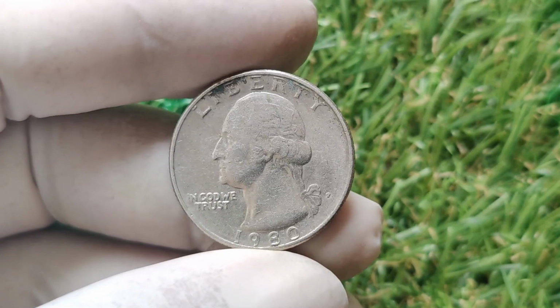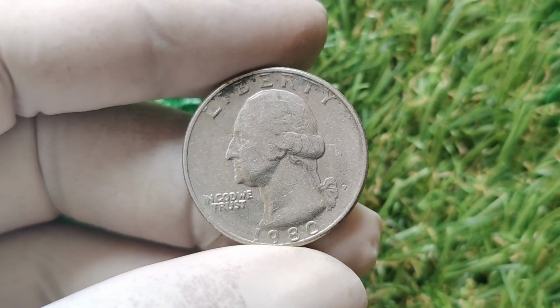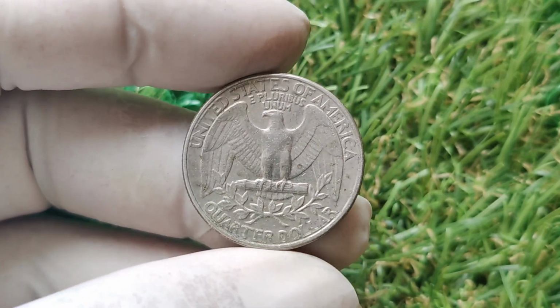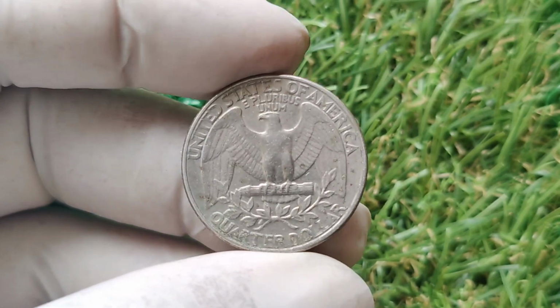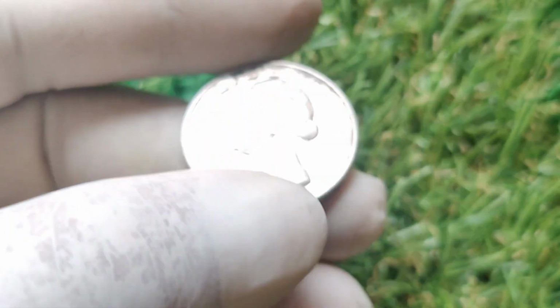The Washington quarter has a storied past. First minted in 1932 to commemorate the 200th birthday of George Washington, it replaced the Standing Liberty quarter. Designed by John Flanagan, the obverse features a striking profile of Washington himself, and for decades, this design stayed largely unchanged until the state quarters program in 1999.